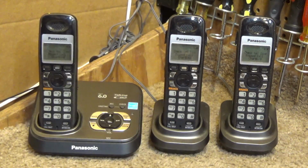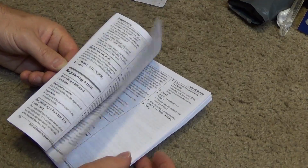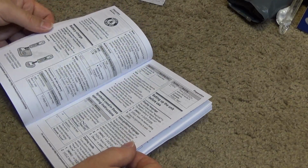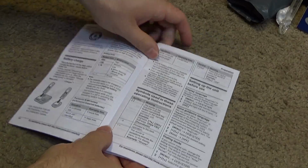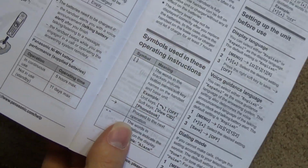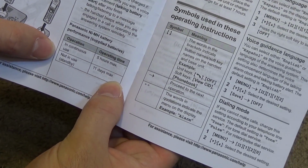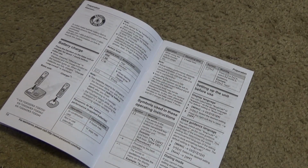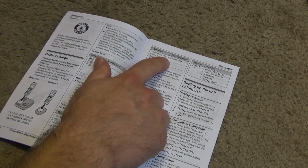Let's take a look in the manual and see what it claims. I'm pretty sure it claims 3 hours tops on speakerphone. Let's see here. Talk time. Here we go, battery. So this says, in continuous use, 5 hours max, not in use, 11 days standby. But then it says using the clarity booster is only 3 hours. And if I'm outside, farther away from the base, it's going to be on boost. And then on speakerphone, it's going to be even less. So this claim, 3 hours tops.